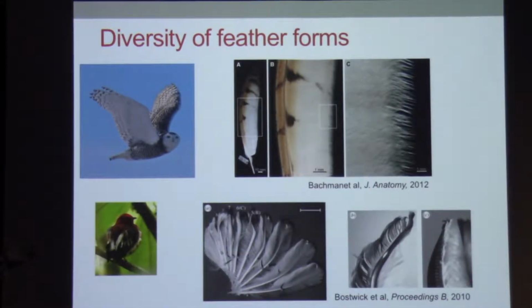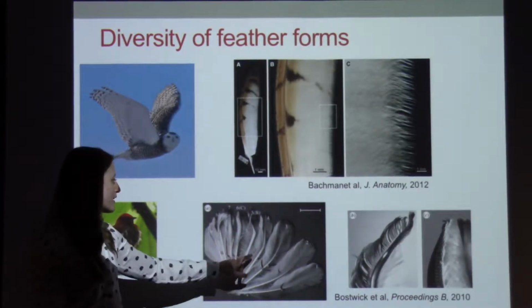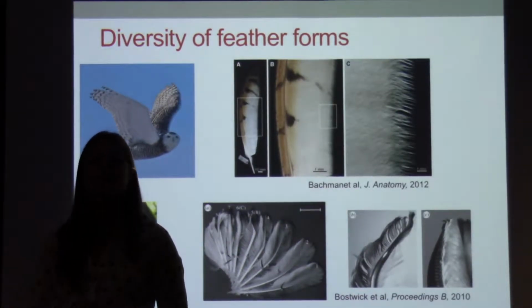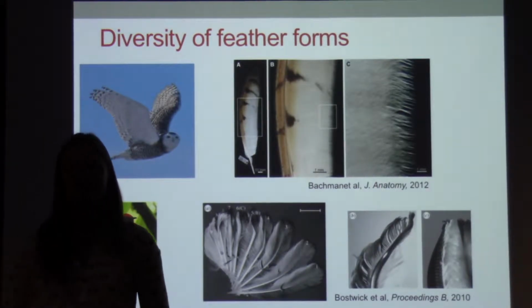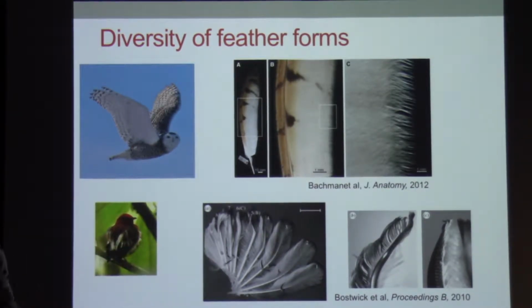In contrast, the manakin has a completely different set of modifications to its feathers. They've got these grossly swollen central shafts. This one is bent into a pick. This one has grooves on it, so when the bird snaps its wings together over its back, those feathers rub together and produce sound through the mechanism of stridulation. So really obvious and different things are happening with the structure and microstructure of these feathers to achieve these different functions.